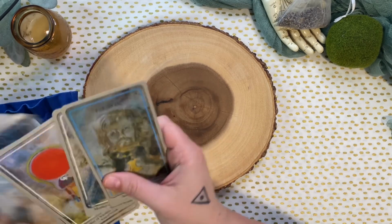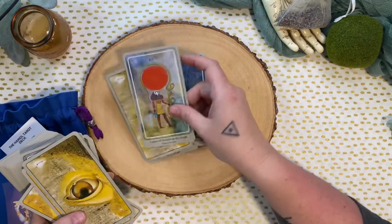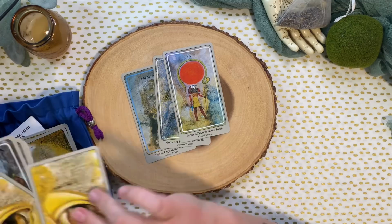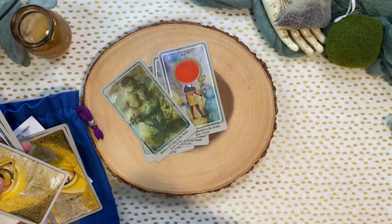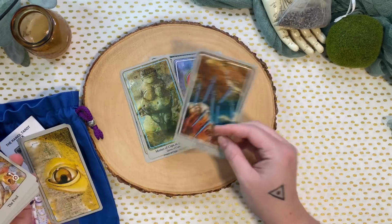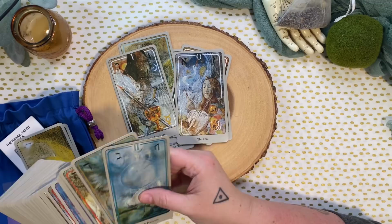I don't know why these are split. Anyway, I just kind of started playing with this one when I got it in. I knew there was something. Yeah, when I got it in, oh, I love this Mother of Cups. Oh, love her. Anyway, this is one that I had never seen before.